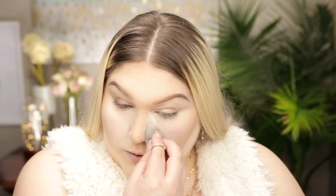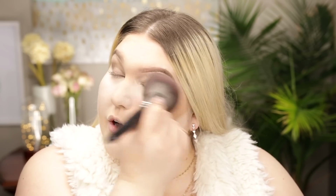I'm going to bake in my laugh lines because I get lines there so badly. And while I'm doing that, I'm just gonna kind of push some more into the sides of my nose because I really don't want that to rub off today. And of course, you just want to make sure you blend all of this out afterwards because you don't want to be walking around with weird patches of powder all over your face.